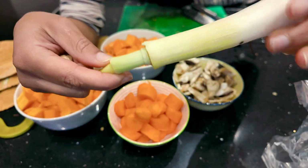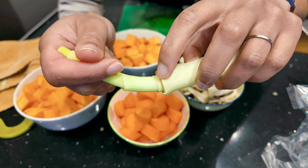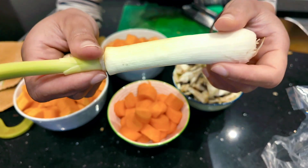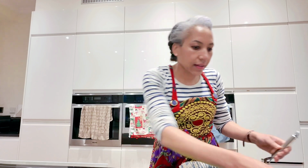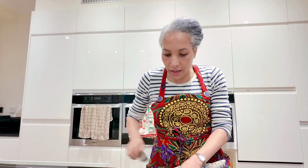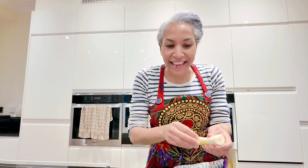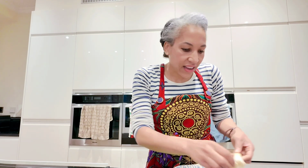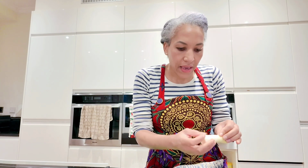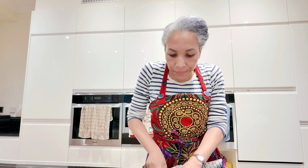Look what I found in the fridge. I found an old leek. I cut it down here and it's obviously been trying to grow, but I'm going to use this, and I've also got some garlic. I think that one of the nice things about making soup is you really can use bits and bobs that you find lying around in the fridge, and it can just make a really nice, nutritious meal, particularly for winter. I love soups in winter.